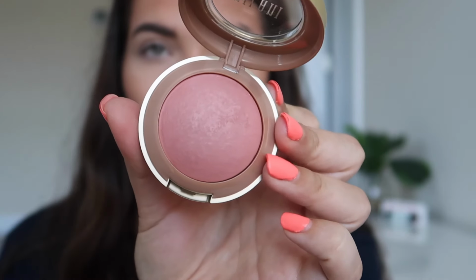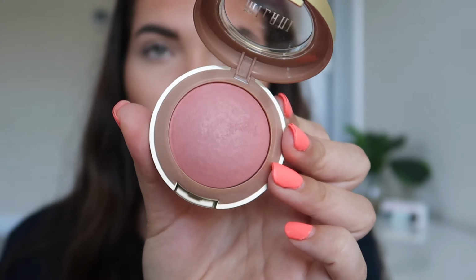Okay, so I bronzed up a little bit and just filled in my brows lightly, and now we're on to blush, and I'm so excited. I actually have two here. They're both the baked powder blushes, the ones that come in this simple gold packaging. This cool toned one is so pretty. This is called Petal Primavera, and that is such a beautiful cool toned pink.